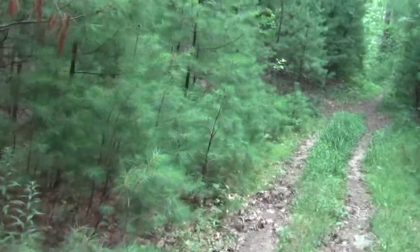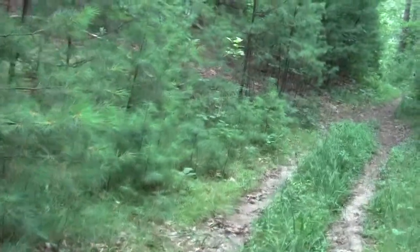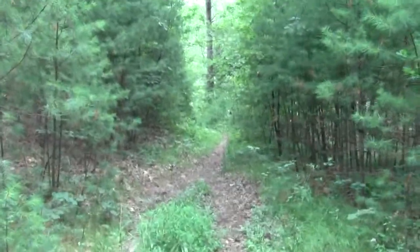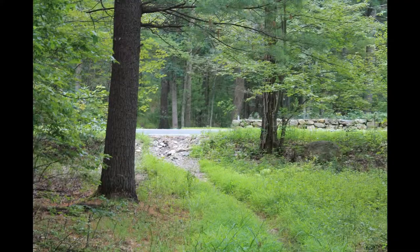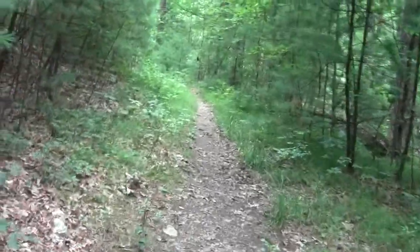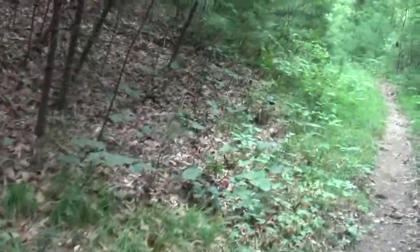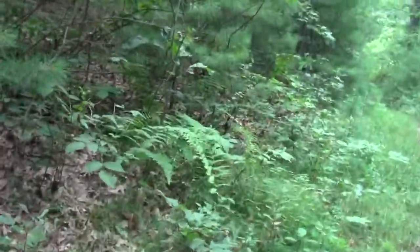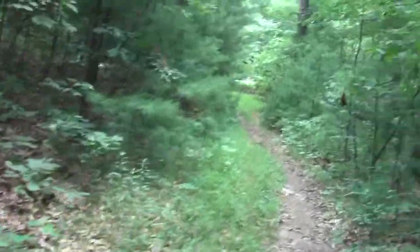Stay on the straight and narrow. Sounds like kids with bikes, maybe. And sure enough, we're entering some lowlands. The mosquitoes are finally rising from their slumber. And we're about to come out on a street, like right there.